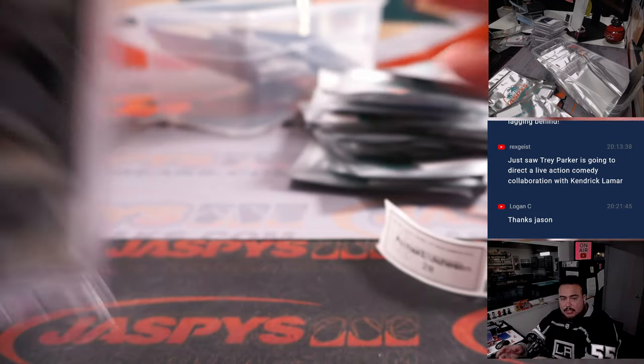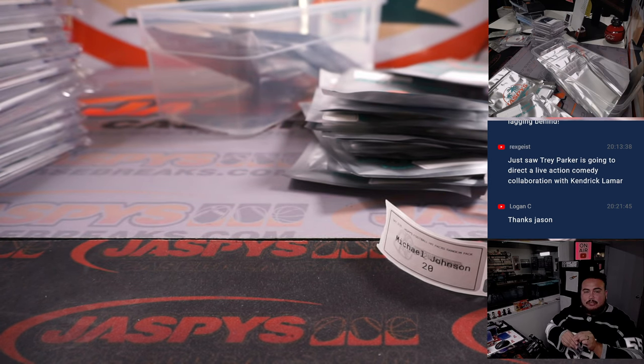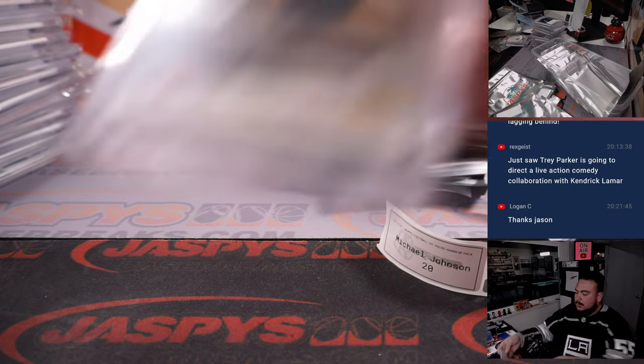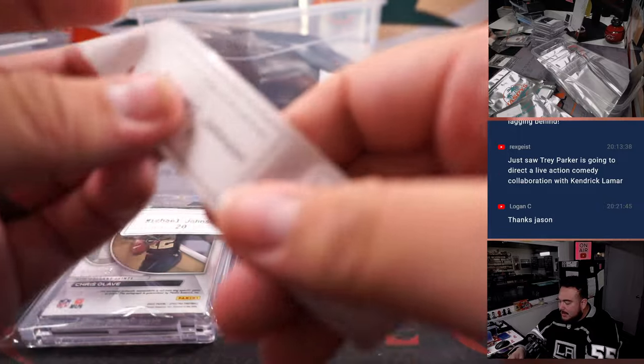You also got a sell sheet. So, sell sheet wise, there's really not that many left. I think we just have the Joe Burrow and the Patrick Mahomes rookie. So, those are still in play, guys, for the remaining amount of packs.